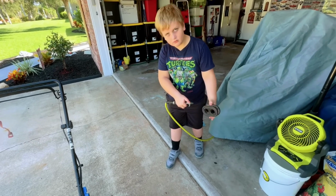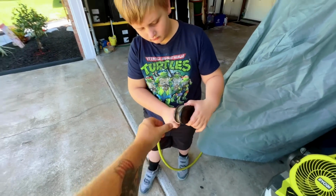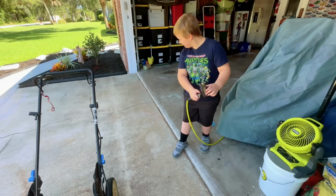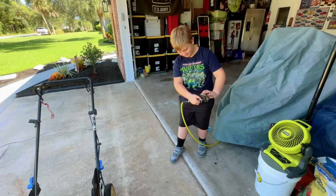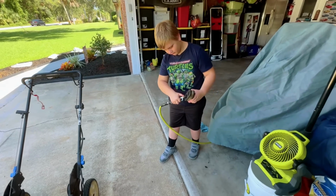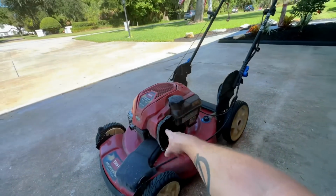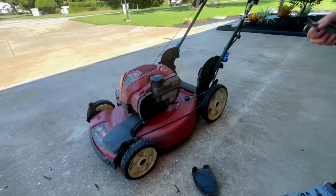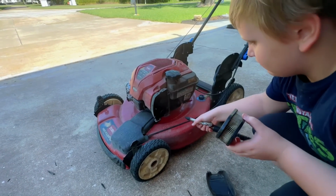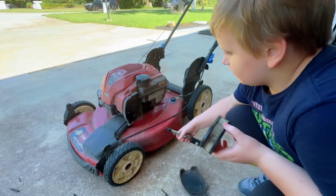Then do it on the inside too. So put it in there and blow. There you go. All right. Now take the air and blow this area out, okay? Yep, get in there and just blow it out. There you go. All right.